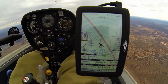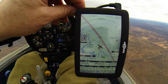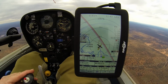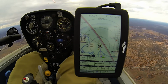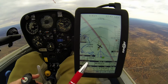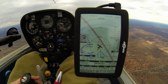So this instrument here shows us a whole bunch of various things. I don't know where they put that little thing, it's obviously in the wrong corner, but I'll get my biro out. I should point that out. So we've got a ground speed here in kilometres an hour and our altitude there. Waikerie is our nearest airport, 6.4 kilometres from our current location.